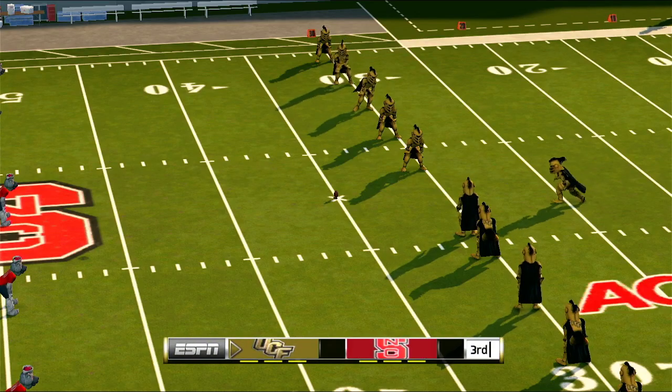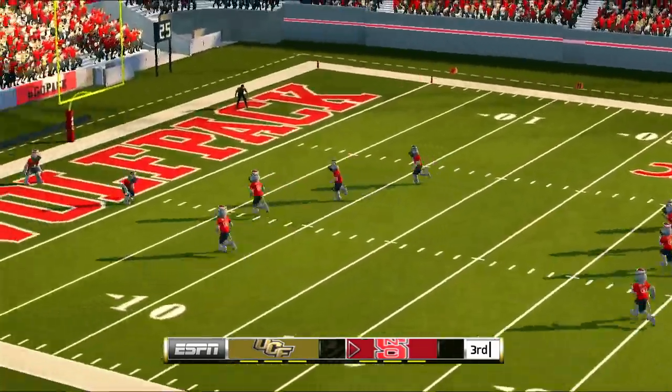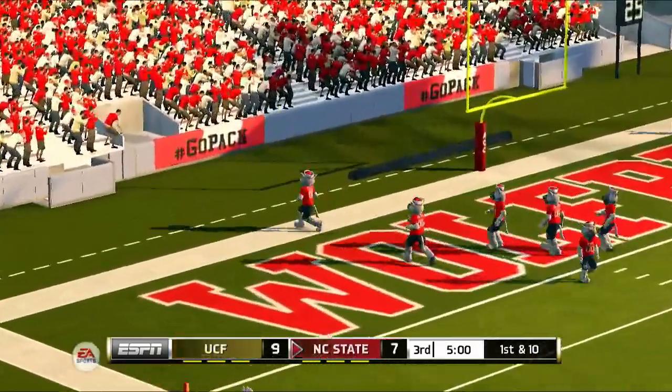Welcome back to the action. Second half just about set to begin. We got a tight game here. He kicks it off, and he got all of that one. And they can forget about returning this one.